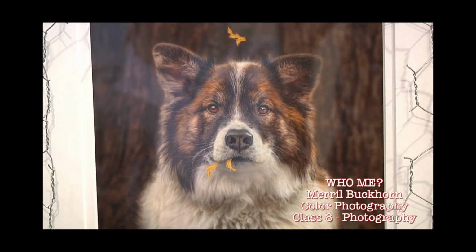And what does he have in his mouth right now? Right now, he has, inside his mouth, a bacon strip, and outside of his mouth, he has a bird feather. Don't tell me he ate a real bird. He did not. He did not. I added the bird feathers afterward in Photoshop.